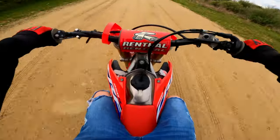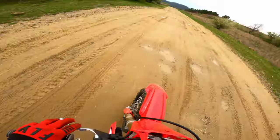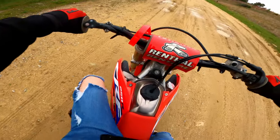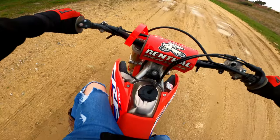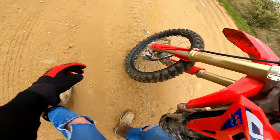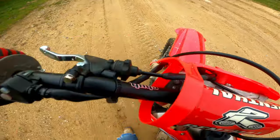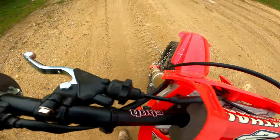That wasn't too bad. What the heck? My front end feels goofy. Did I bust my front porch or something? My front end feels goofy as heck. Maybe they were just stuck down. They might have been stuck down from jumping too hard. I have no idea, boys.